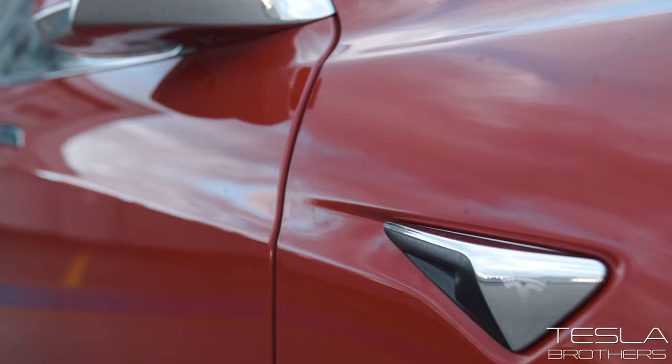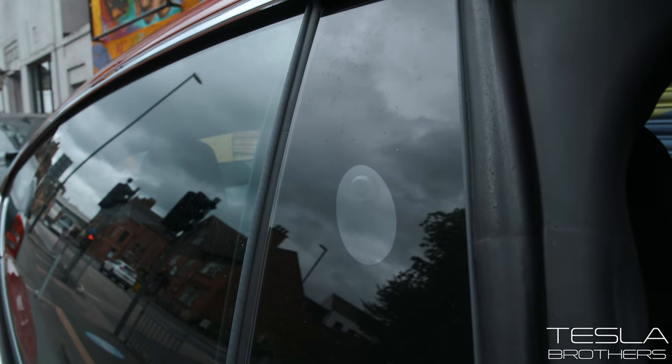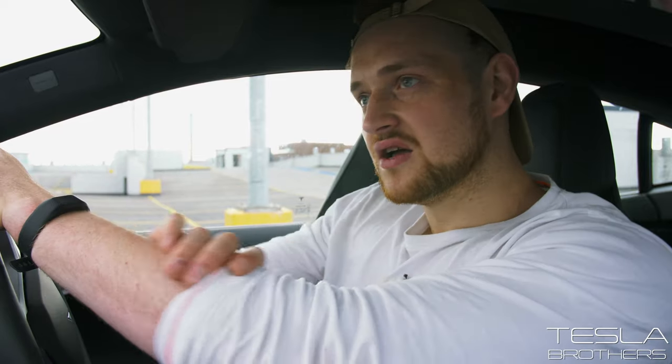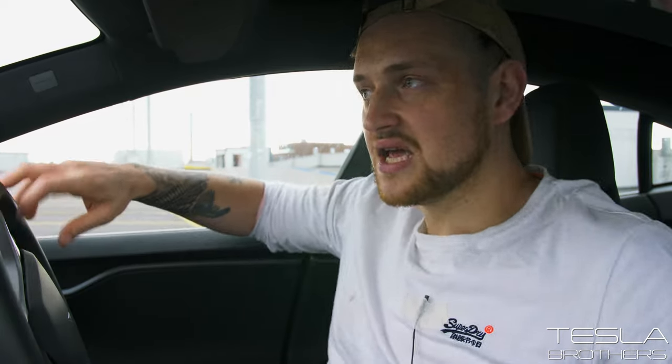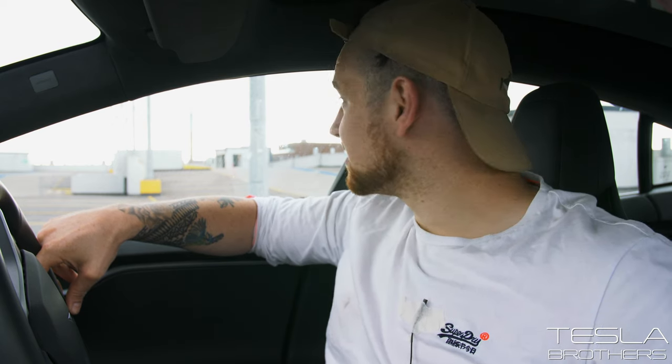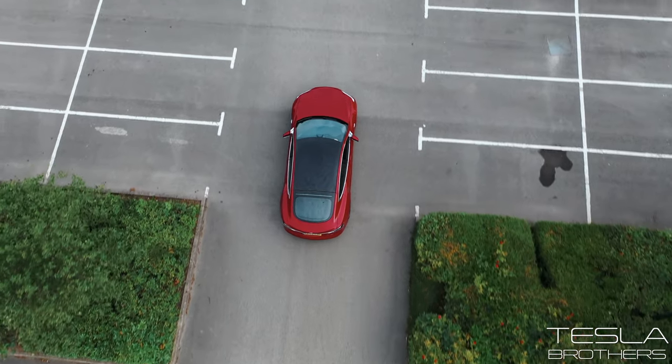This Model S has all the features that you need in terms of full self-driving. It has the brand new system and can do full self-driving according to Tesla. It's just a regulations thing. So I did try full self-driving on the way down to London, and it was a fantastic system. But in my opinion, in the UK, it's just not quite there yet.